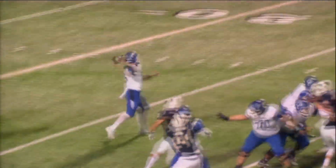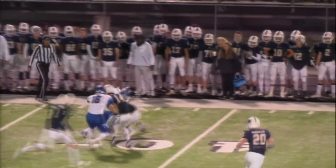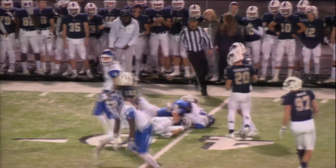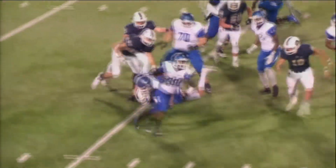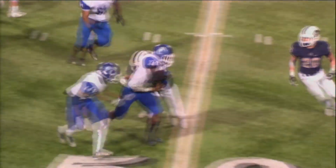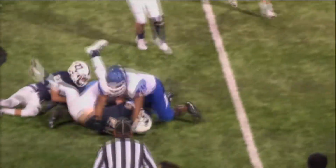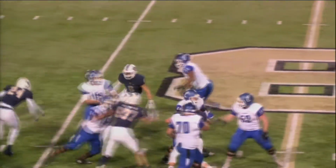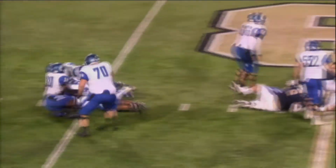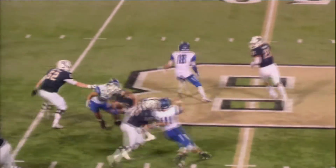Rogers with a banged up ankle. Complete to Nick Richmond down at the 40-yard line. Hand off to Michael George. George kicking it out, picking up the first down. Make it to the Final Four, playing on Thanksgiving weekend. Rhea loses the football.